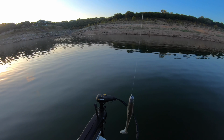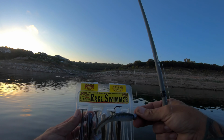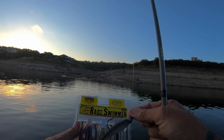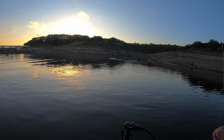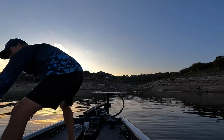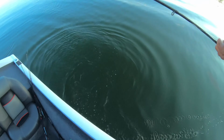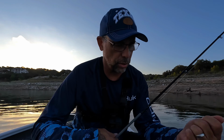Oh, they're chasing shad right there. All right, guys, first cast, we're gonna do 10 with the Rage Swimmer on a 1/4 ounce jig head, and there's fish busting along this little rock pile here, so hopefully we can pick one up. First cast. That was a mega complete fail. I literally just tried to throw my rod in the water. I hope y'all saw that.